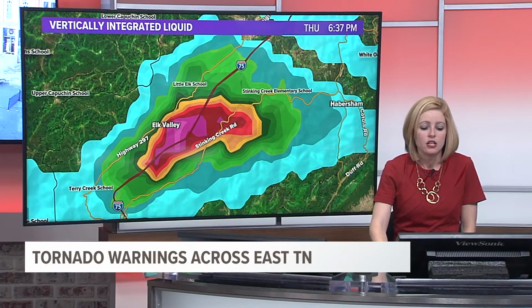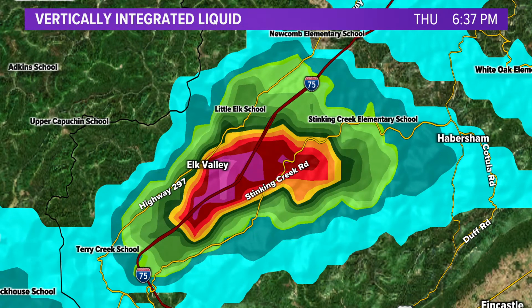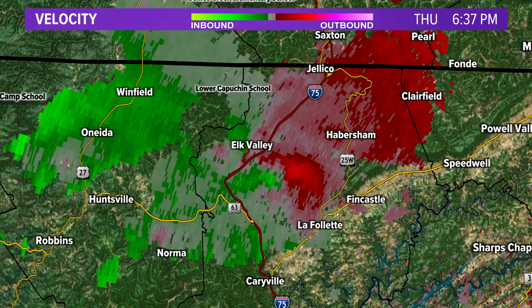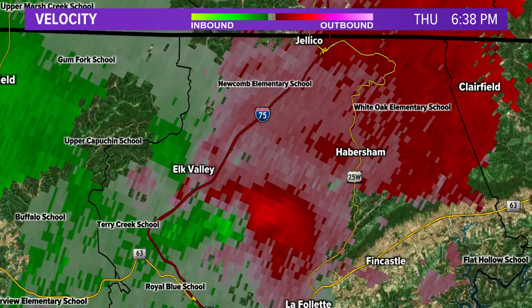So again, large hail possible near Elk Valley along I-75 right there near Highway 297, Stinking Creek Road. This is also where we have the possibility of the damaging winds, but again, the rotation is weakening right now. But if you are ahead of the storm in Habersham, you need to be taking shelter anyway, because even if the storm weakens, it is still possible that it produces damaging winds. And what we've also seen with this storm is it will briefly weaken and then it will tighten back up. So we want to make sure that we don't let our guard down with the storm right now, just because it doesn't look as scary on the velocity scans.